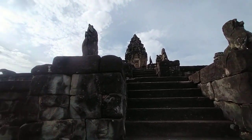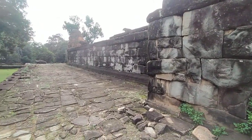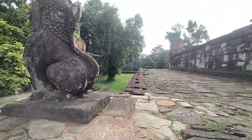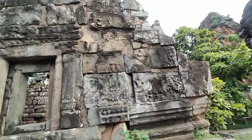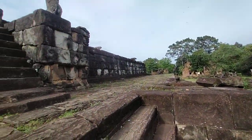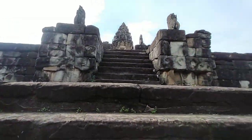Good evening, ladies and gentlemen, from Pagong Temple. This is a late 9th century temple. Here's a lion. It's so quiet and peaceful. That's the main tower.